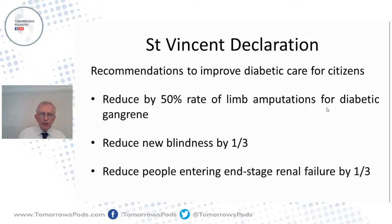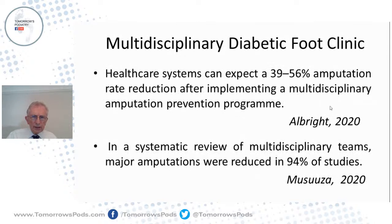Reduce by 50% the rate of limb amputations for diabetic gangrene, as we had demonstrated. Reduce new blindness by a third. Reduce people entering into end-stage renal failure by a third. So this set the scene. It was a great idea, a lot of excitement initially, but the initial targets, European-wide and worldwide, were not met. But what has remained has been a multidisciplinary diabetic foot clinic.